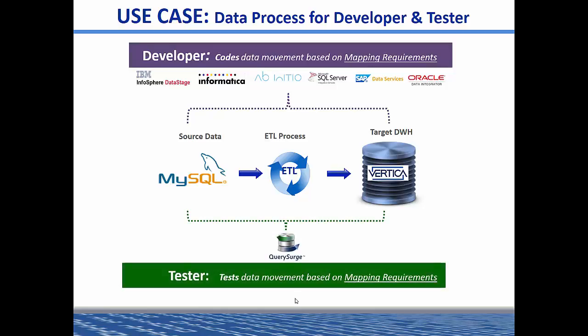And the tester is going to use QuerySurge to test in between these two legs to validate all the data is moved correctly. If there are more legs, if it went from the target data warehouse to a data mart, then QuerySurge would be going from MySQL to Vertica to the data mart. As many legs as there are, QuerySurge can test against.